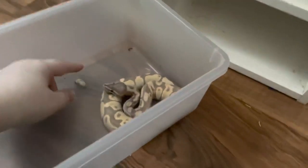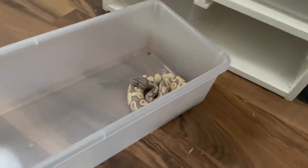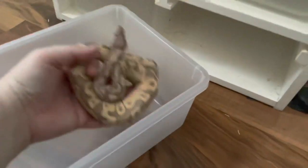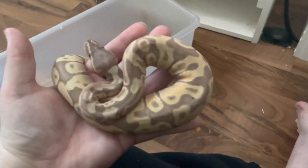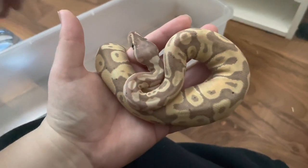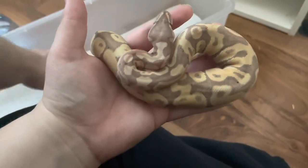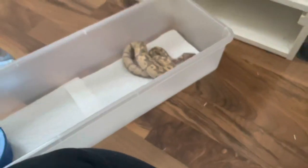We do need to clean it up and put some paper towels in it and stuff, because I had to rush and move these guys when we sold the other hatchling rack. We have a tub missing from that other hatchling rack. I don't know where it went. I don't think Kichi minds, though.